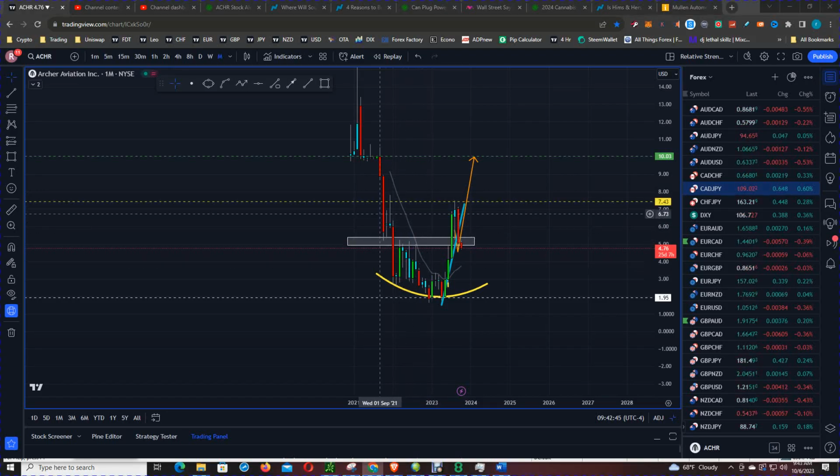This is Archer on the monthly chart, and we can see how price did decline and did form a base, really a 12-month plus base, before we had this leg higher. Starting in June of this year, we call this the impulse move, and now we have the pullback.